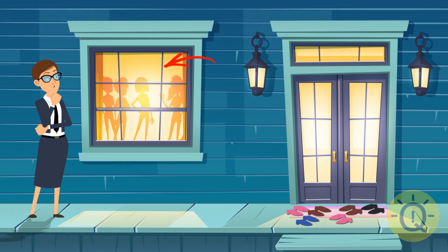There are just 4 girls visible in the windows, but it doesn't mean that we can see everyone. Let's better count the shoes by the door. There are 6 pairs of shoes, so there must be 6 girls inside.